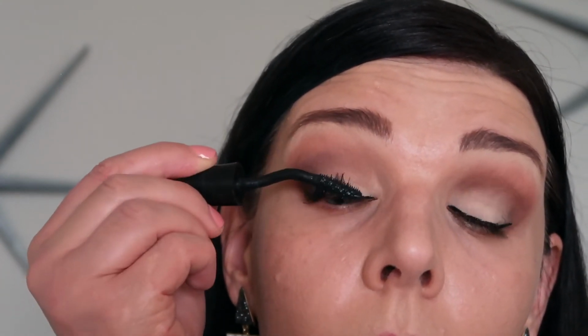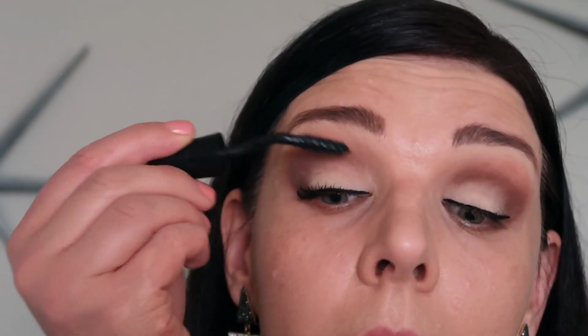Most volume mascara I ever use, and I really want you to see one eye and the other one. Look at how beautiful my eyelashes are, again, beautiful separation, nice volume.